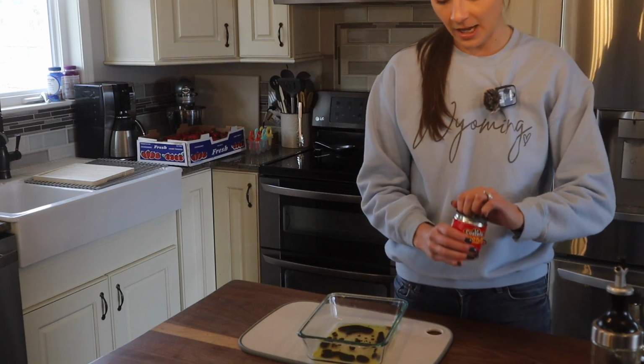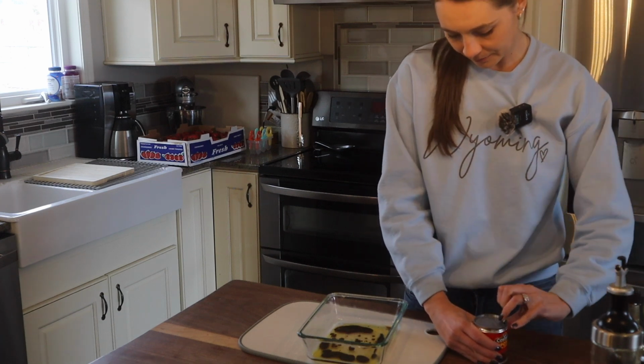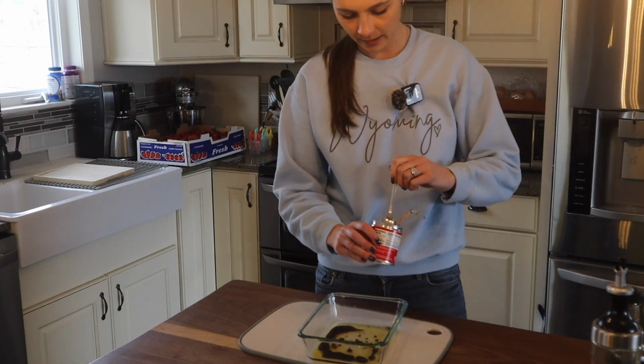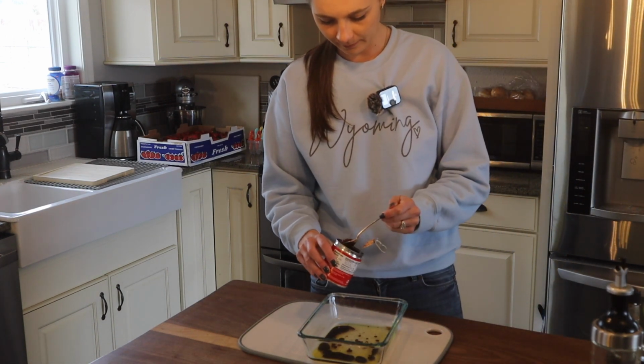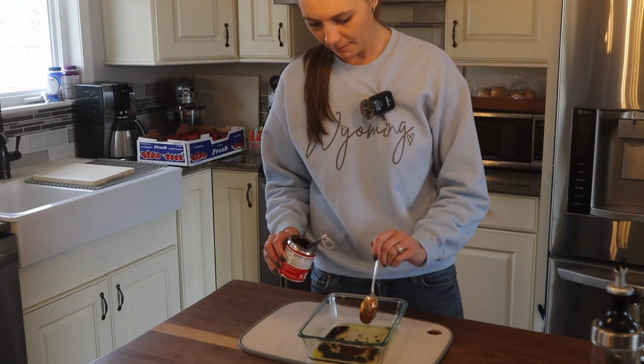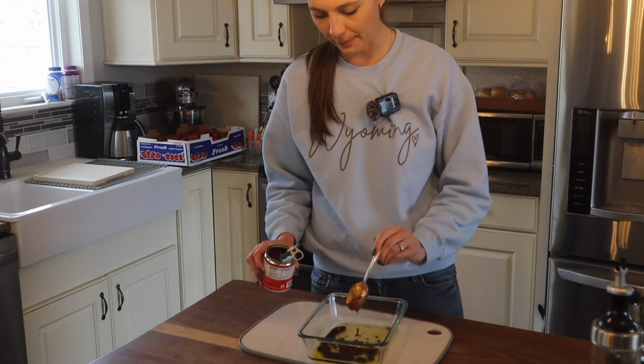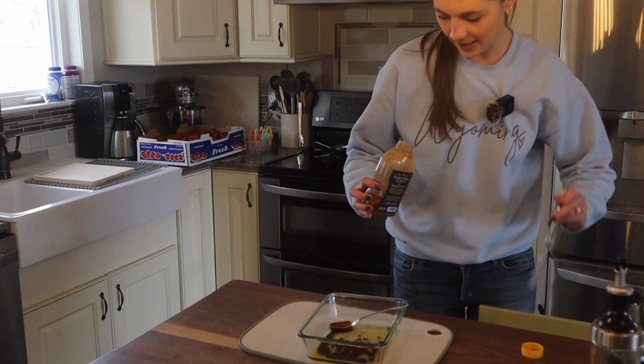Then I have a can of chipotles in adobo. And I am going to take a little over a tablespoon of just the sauce and the onions. I'm leaving the peppers in there. Then I just need some honey.